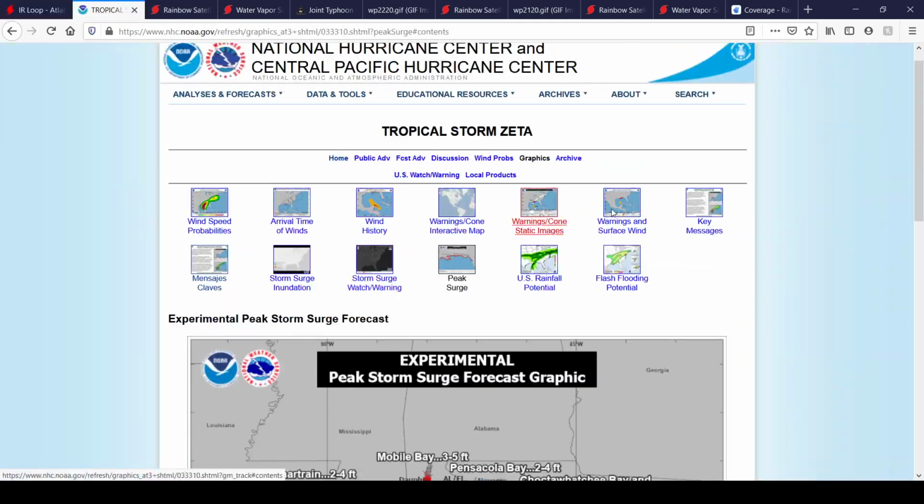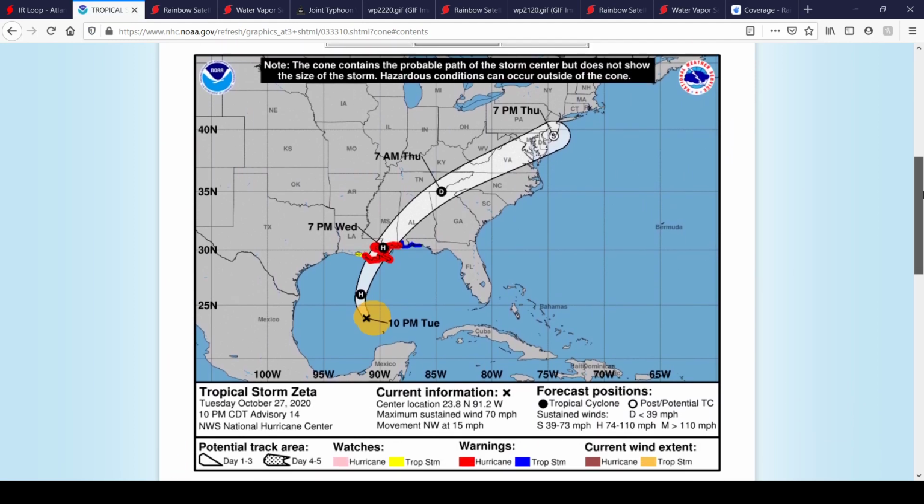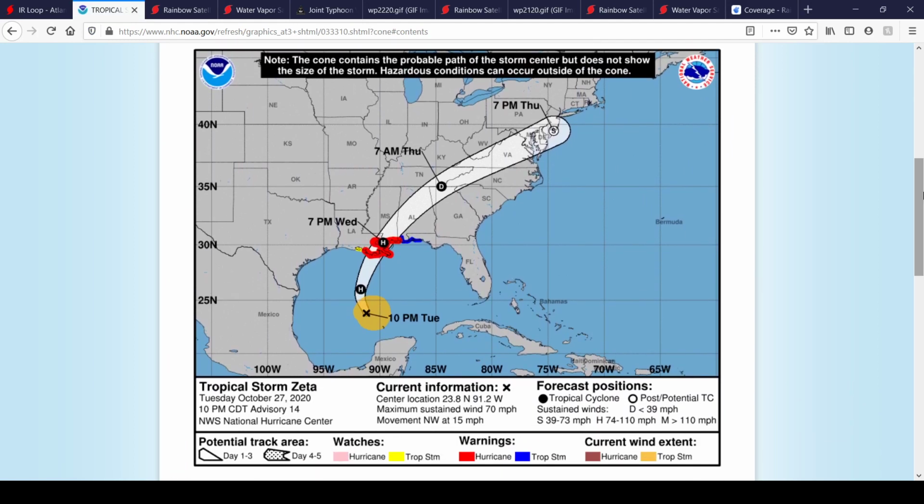Here's a look at the forecast cone for Tropical Storm Zeta as of the 10 p.m. Central Standard Time advisory 14 from the National Hurricane Center. The center of Tropical Storm Zeta is currently located at 23.8 degrees north, 91.2 degrees west. Maximum sustained 1-minute winds are at 70 miles per hour, of course, making this a high-end tropical storm. However, it is forecast to re-intensify back up to Category 1 hurricane status as it traverses the northern Gulf of Mexico as it speeds up with time.